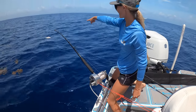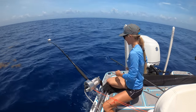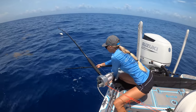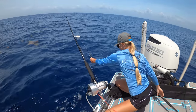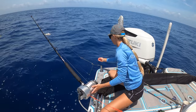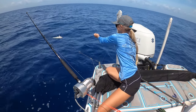But look what we got out there. We got a floater. Here's a gap. Oh. That came in a lot faster than I thought. Oh. We should put that little black mark a little bit further up.